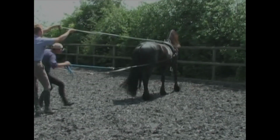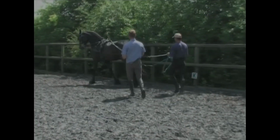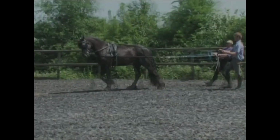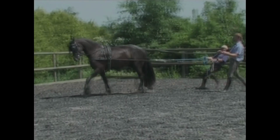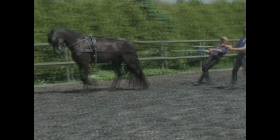Breaking a horse to drive is a question of teamwork between the horse, the trainer, and the assistant. The assistant will provide some counter pressure. He or she can gradually increase this pressure. In this way, the horse will get used to the pressure of the chest piece.